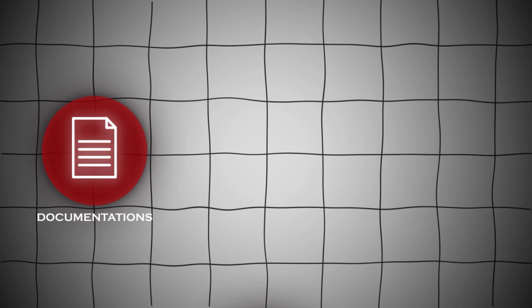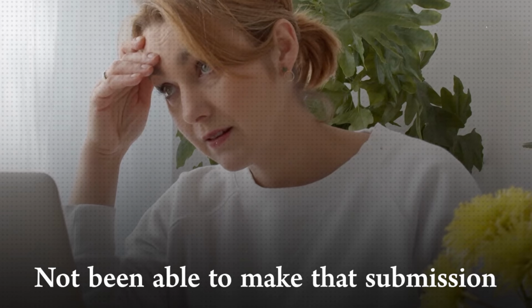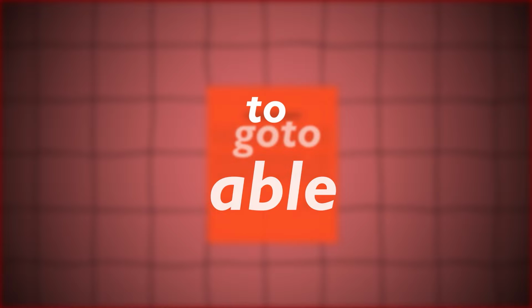And if we were not able to plan ahead of time with the documentations, with all the papers, and with all the certifications, we would not have been able to make that submission, because the online application would request a certain document, and if you are not able to submit that document at that very second, then you are not able to go to the next step. And therefore, we were able to make that submission because we were ready.